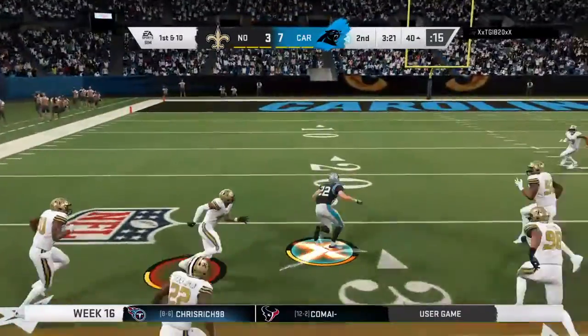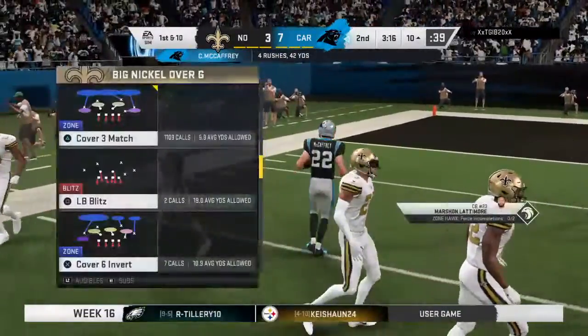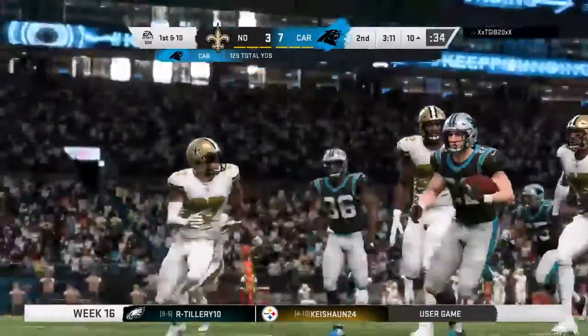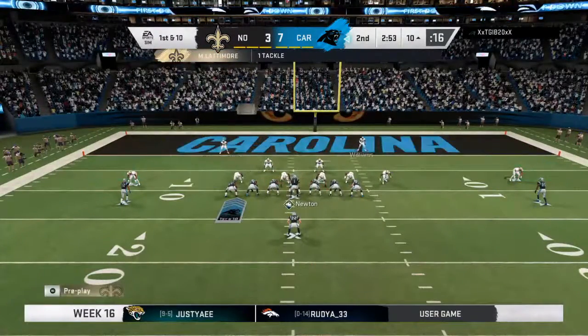Here's McCaffrey. And he's taken down, but not before reaching the 10-yard line. Back-to-back plays of right around 30 yards, and the field position has totally been flipped. 2 big plays in succession. Not sure this D knows what hit him, but now they've got to get ready.